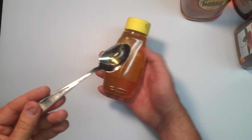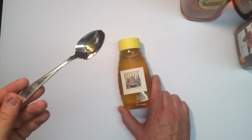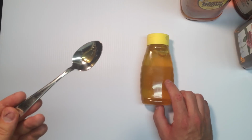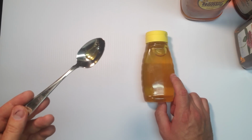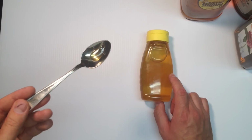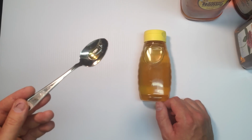And if you can, buy it local. Raw honey is good. Local raw honey is better. It will contain all of the pollens of plants that grow in your area, so that the anti-allergenic properties of honey that is local will be more applicable to you than just a general raw honey.